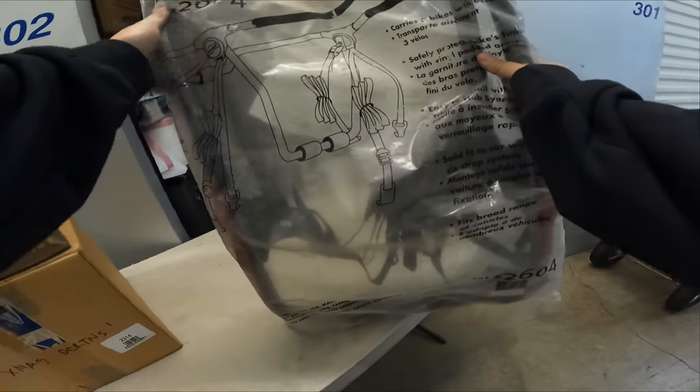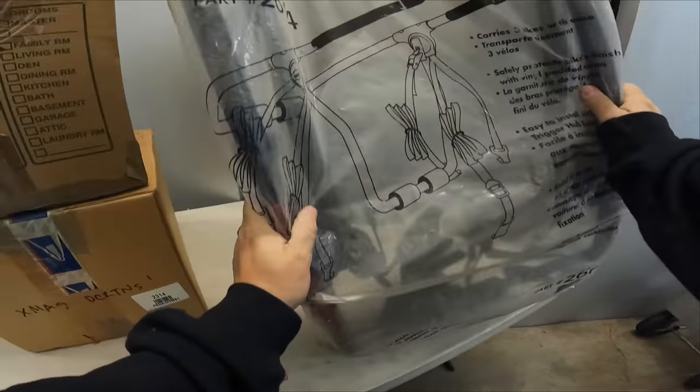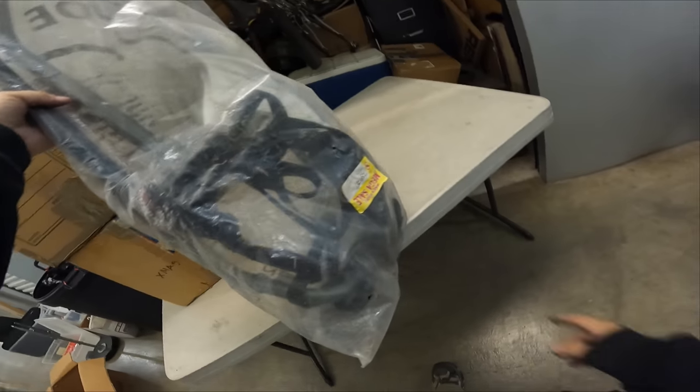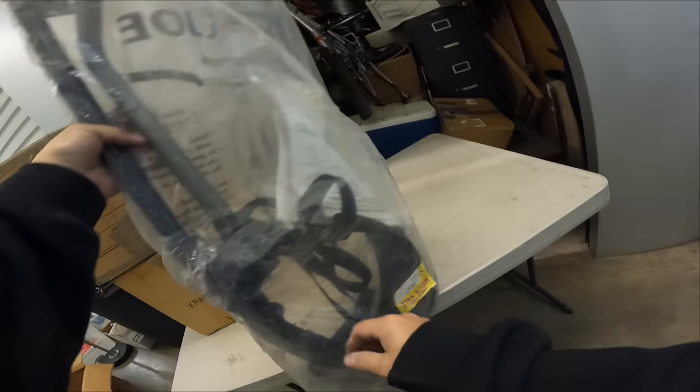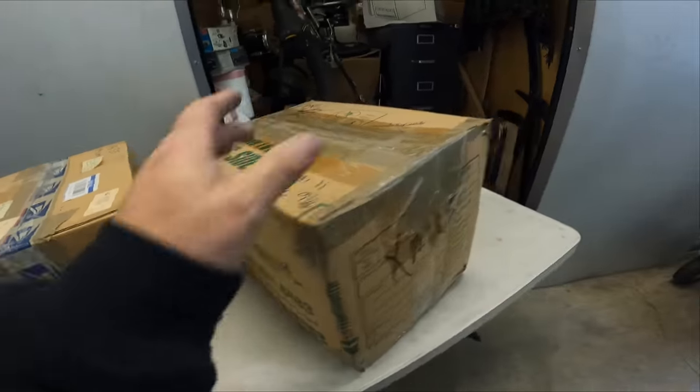Here's a Yakima bike rack for a car. And that is brand new in the bag. Okay, mega sale, $40. Not super expensive, but that should get us a few bucks at the market. Okay, these boxes are marked Christmas. And I can hear them jingling around in there.